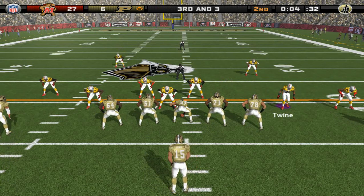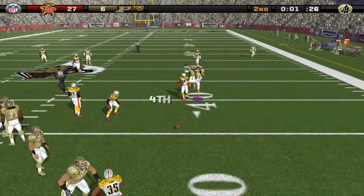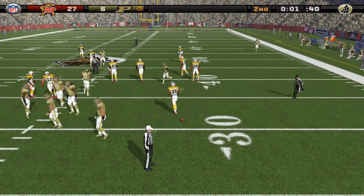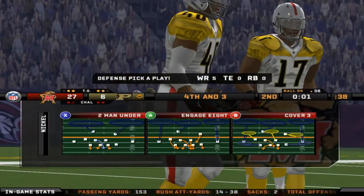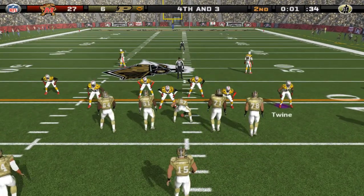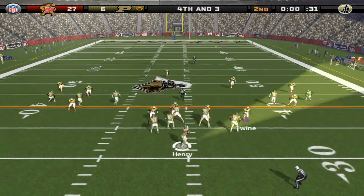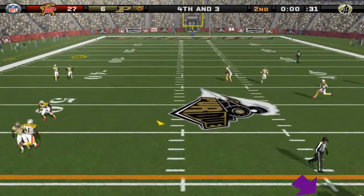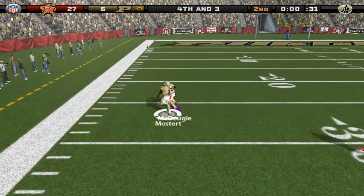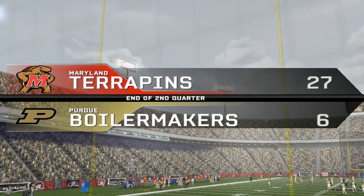The home team line up in a 5-receiver set this time. Snap and throw. Ooh, nearly picked off. Try this play. And this should be the last play of the half. Launches this one to the left. Jumps, and he has it. McDougal is there for the tackle at the 25.